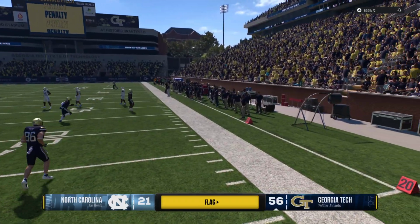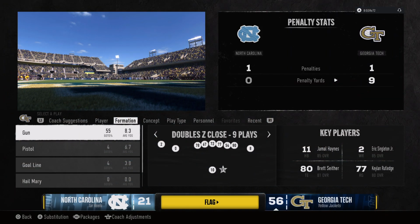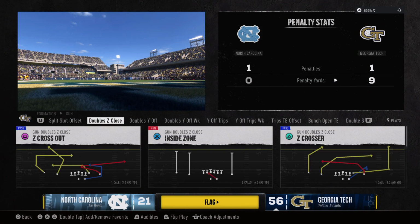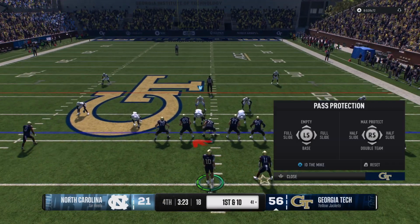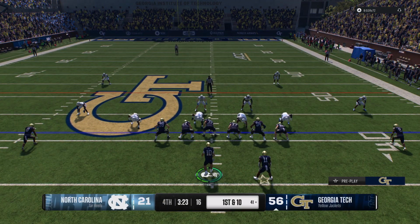That might be overdoing it, keeping it away from the return man as the kickoff goes out of bounds. The officials offer the deal, and the coach accepts it. They will take the penalty. Here's this offense with a fresh set of downs.